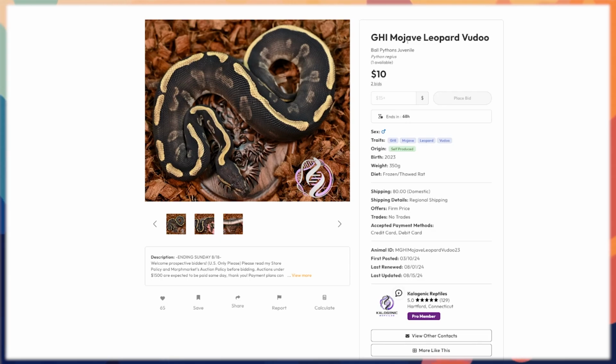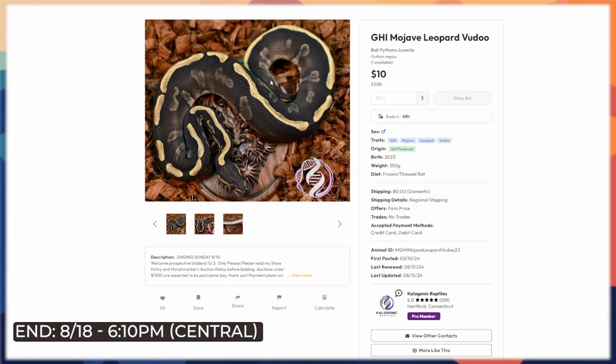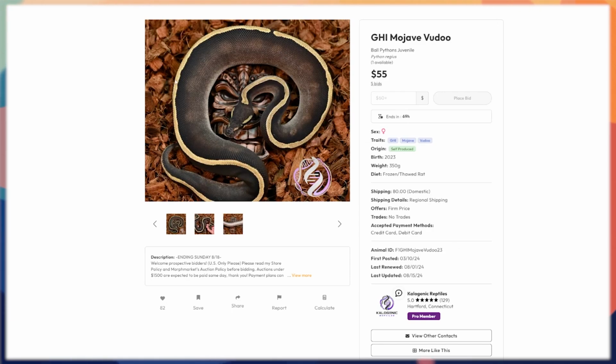And beyond that, you've got 3 great genes along for the ride with that Vudoo gene that we're kind of targeting there. And speaking of that, if you miss out on this one, you can get one that just is about the same but without the leopard. And look at the difference here, how it brings in these little kind of ghostly side patterns versus here it's just basically gone. Maybe just little poofs of it.